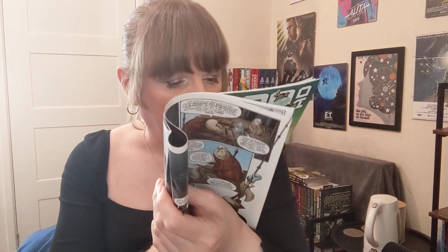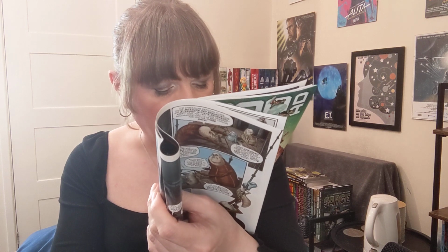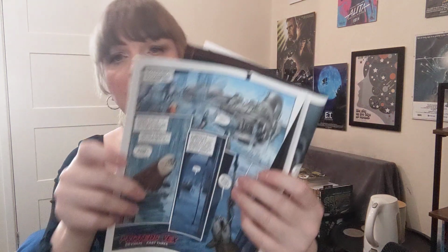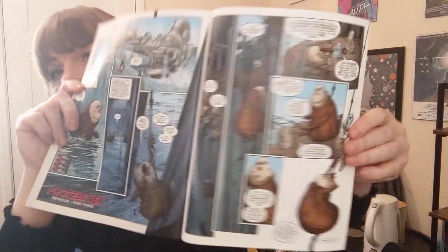And then there's Process Vex Part 3, and it's by Mike Carroll on script, Jake Lynch on art. As I mentioned previously, Jake Lynch is becoming a really solid artist now. He's really coming into his own. The layouts in this are really phenomenal, and I love the colouring as well. So that's that issue.